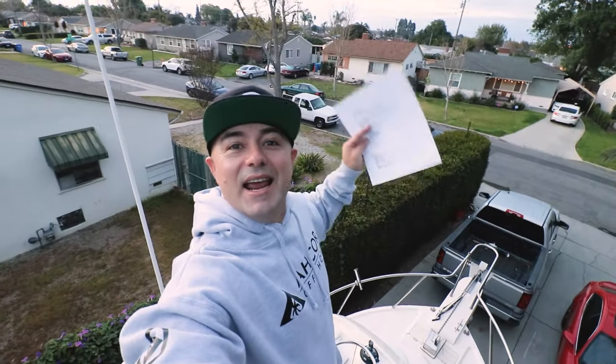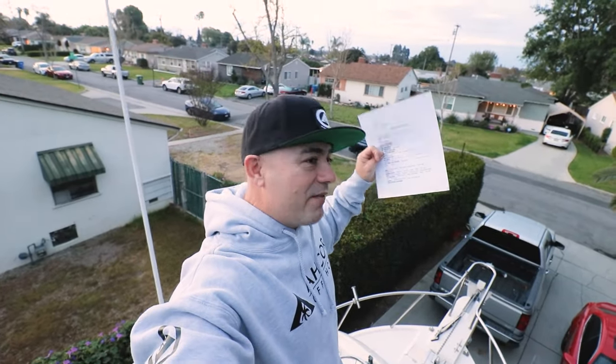I'm on top of the world. Really, I'm on top of my tower. Truck's hooked up, ready to go fishing. Today, I'm sharing my checklist before every trip.